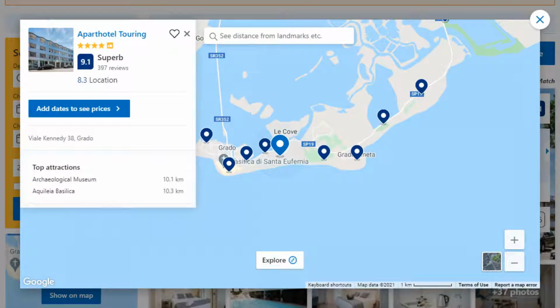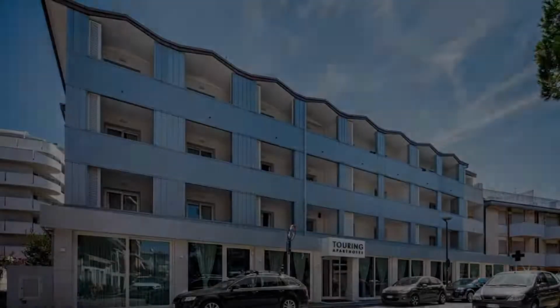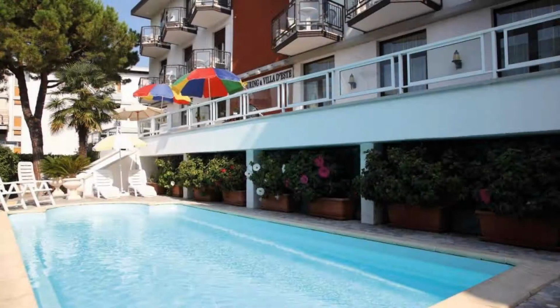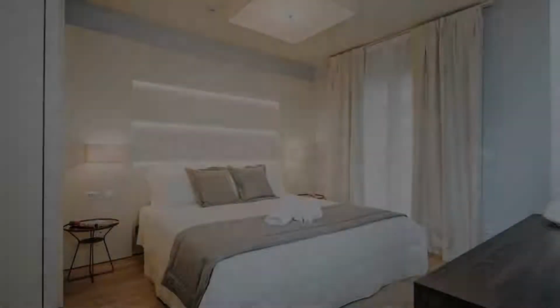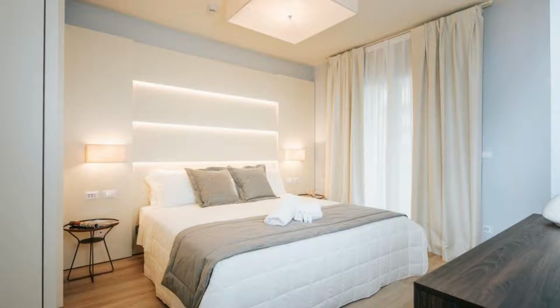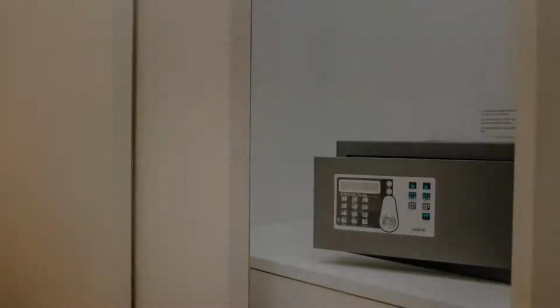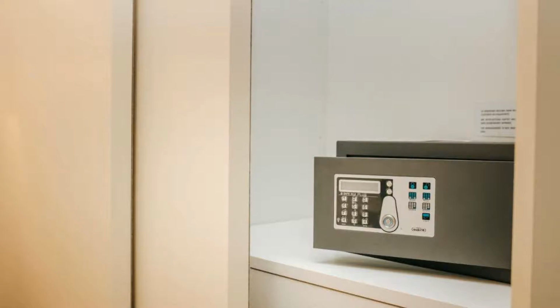Number 7. It is a 4-star hotel. The location of this hotel is superb and guests love walking around the neighborhood. Check-in time is 2 p.m. and check-out time is 10 a.m. Guests are required to show a photo ID and credit card at check-in. Pets are allowed in this hotel.